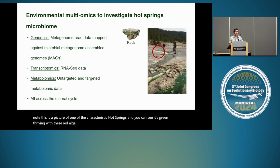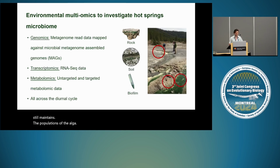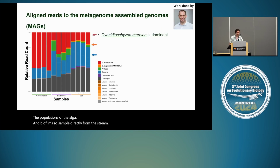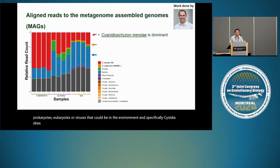And the locations we sampled from were rock, specifically targeting the endolithic algae; soil samples, so soil that's nearby the stream that still maintains the populations of the algae; and biofilm, sampled directly from the stream. Tim Stevens, a postdoc in our lab, did genomics work on our samples where he aligned the MAGs, the metagenome-assembled genomes, to reference genomes for prokaryotes, eukaryotes, or viruses that could be in the environment, and specifically Cyanidioschyzon merolae and Galdieria yellowstonensis.